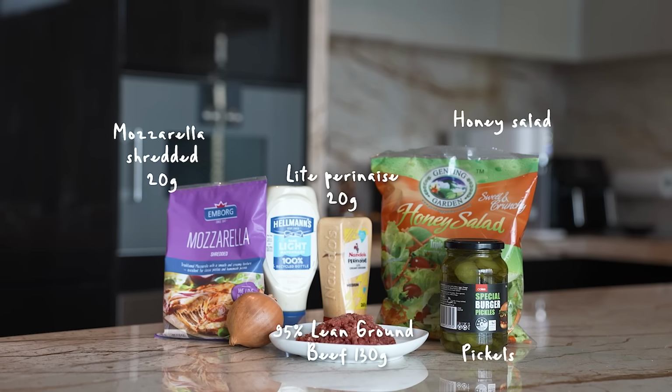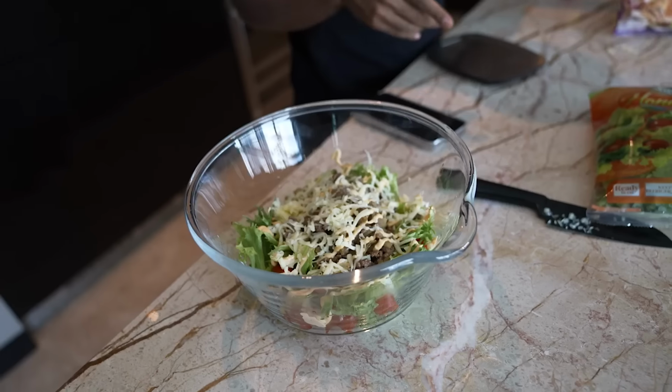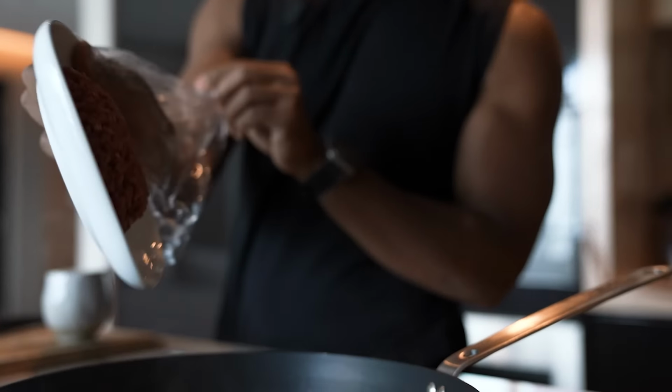The next one is a personal favorite because this is exactly what I eat once I'm getting into my single-digit body fat meals. What we're gonna do is what we call a Big Mac salad. It's very easy to prepare. We're going to need 130 grams of lean ground beef.